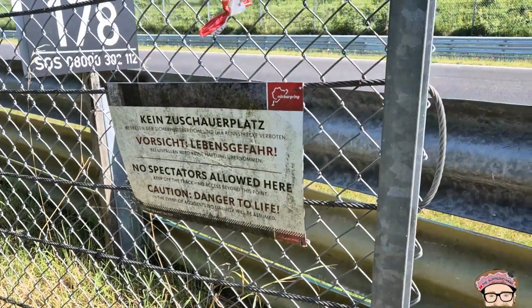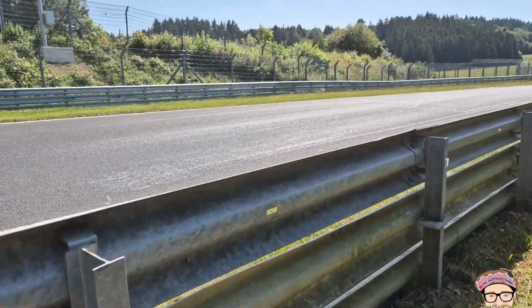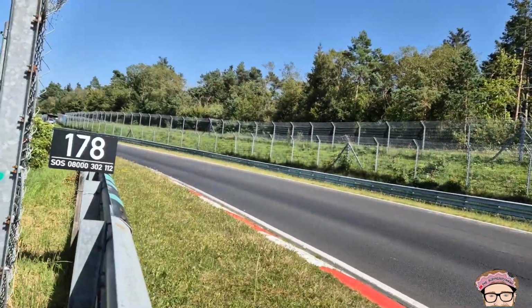No spectators beyond this point. Okay, so I can't stand here. Come on, do a nice little flyby.